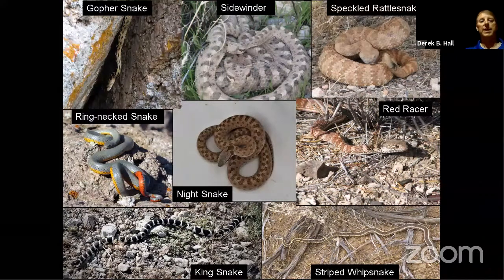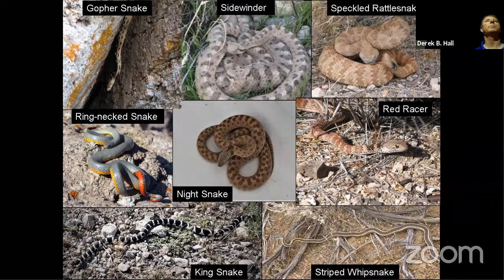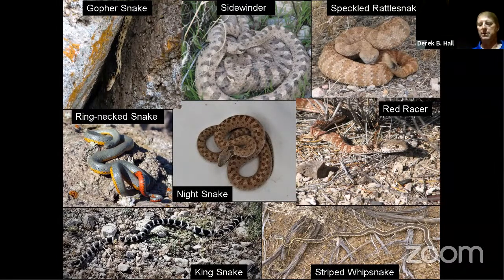And probably the most colorful snake is the ringneck snake on the middle on the left, kind of a slate green backside, a bright orange belly, and then bright red on the underside of the tail. So just some of the diversity that we have in the snakes.